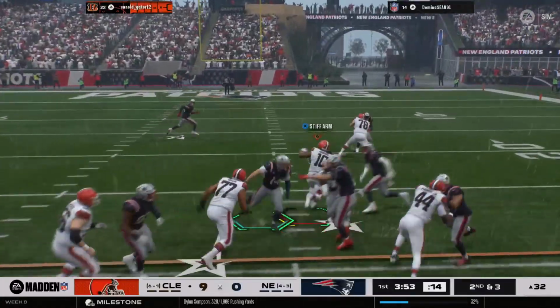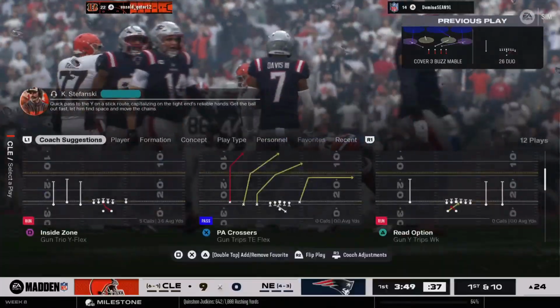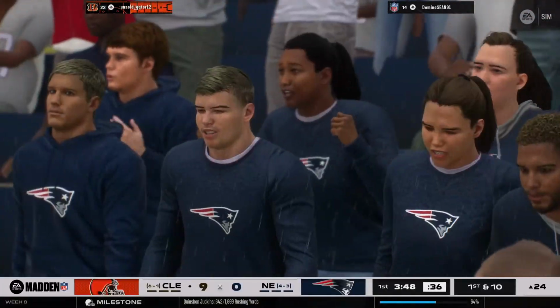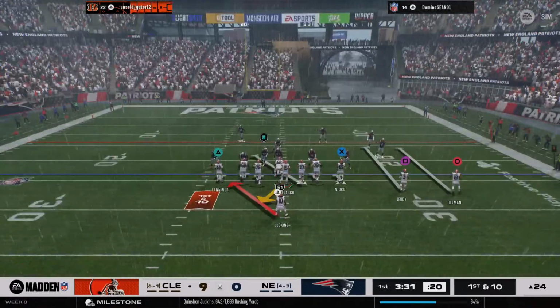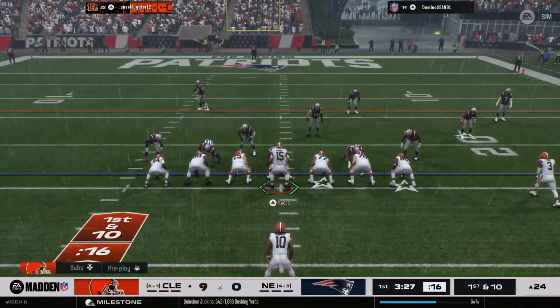Up the middle goes Judkins here with good blocking leading the way. He's got the first down inside the 25. I think this second down call, Mike, they were hoping that at worst they had themselves set up for a 3rd down and short. But there's no need for 3rd down. He was able to get enough on 2nd, and they get a fresh set of downs.